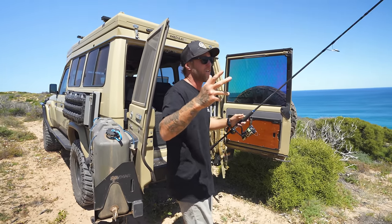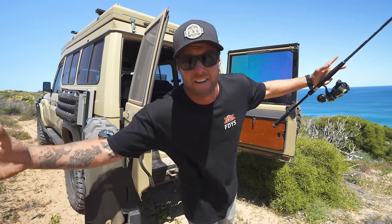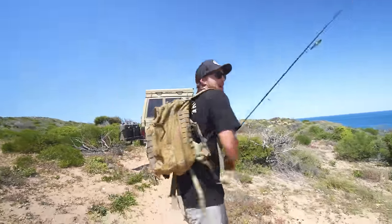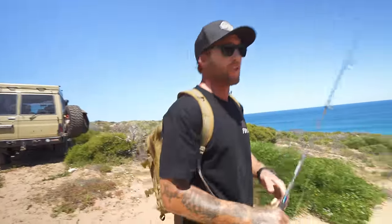Oysters, fish, start a fire. It's gonna be a bloody good afternoon if that all goes to plan, but usually none of it goes to plan out here. All right, we've got everything we need for a bloody good day. Fishing rod, backpack, Leatherman, hunting knife. Let's go and see if we can get ourselves a little bit of food.